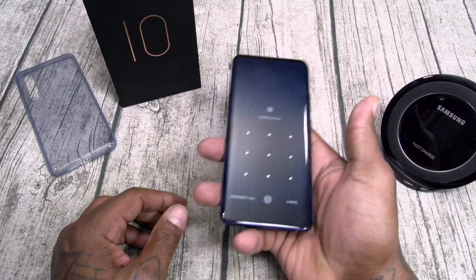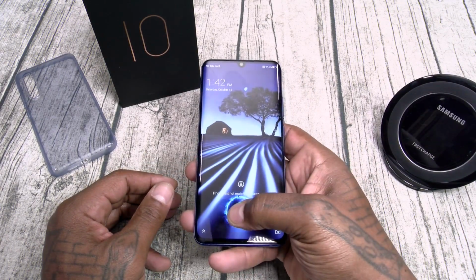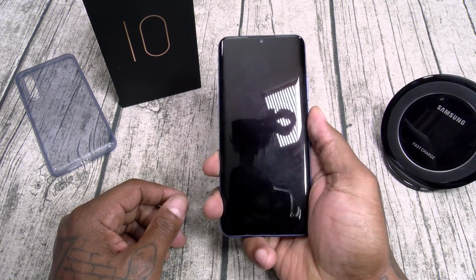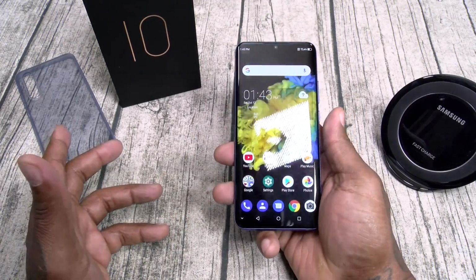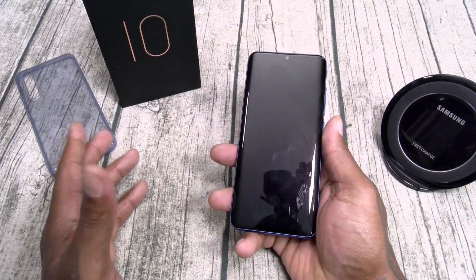Now, a couple of different ways you can open up the device. You can swipe up, put in your pattern and your pin. You got your on-screen fingerprint sensor. Now, this one ain't as good as the OnePlus, but it does work. I notice I set it up with the top. It does work, but you got to press it a little bit harder. The OnePlus is a little bit smoother and faster.